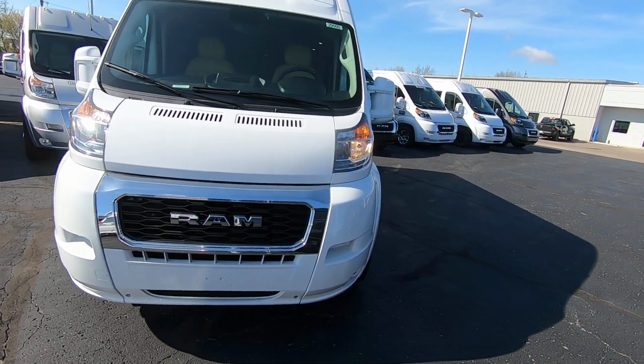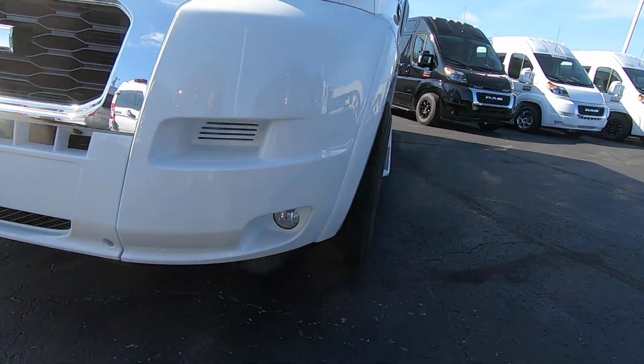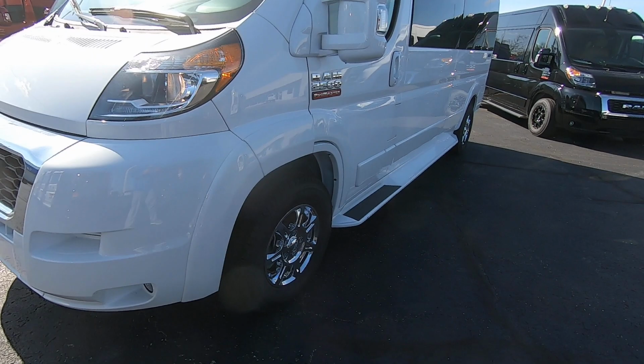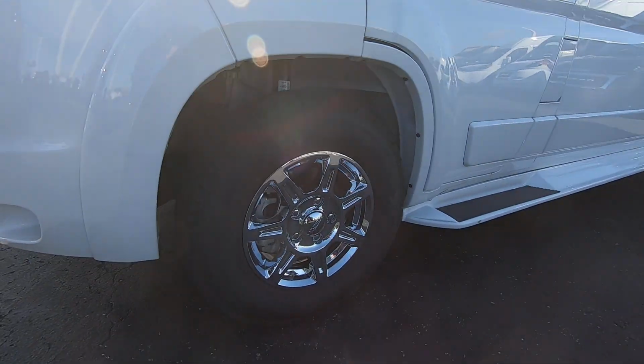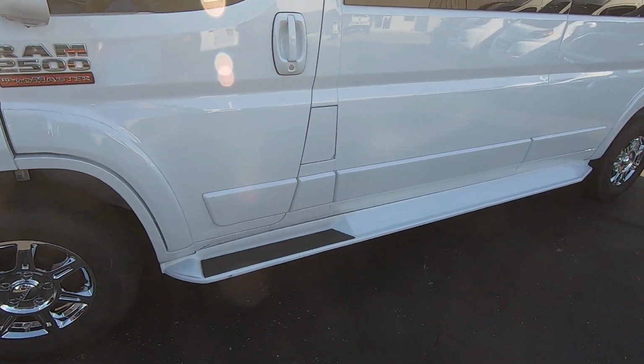Has a bright white monochromatic paint scheme on the exterior. You've got your painted bumpers and grille, fog lights down low. Does come with 16-inch chrome wheels. You got painted running boards to help step up inside.